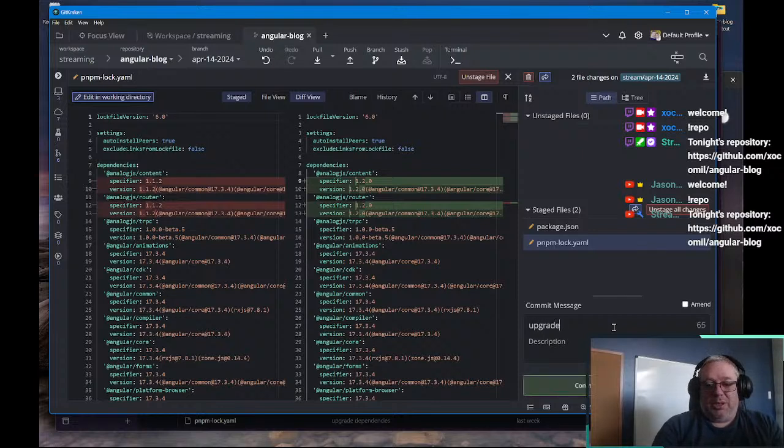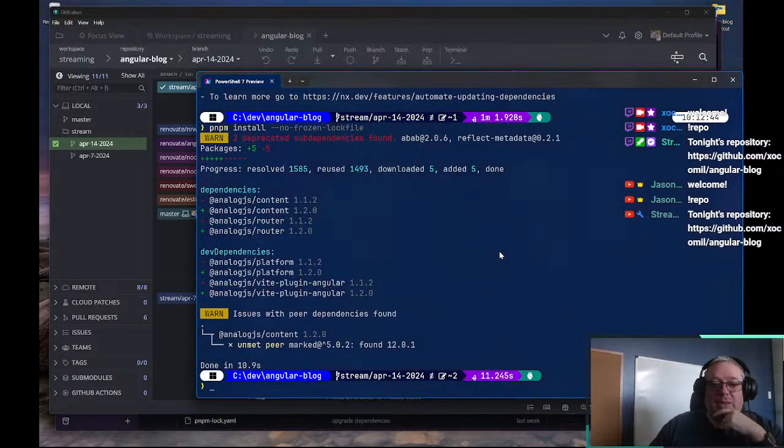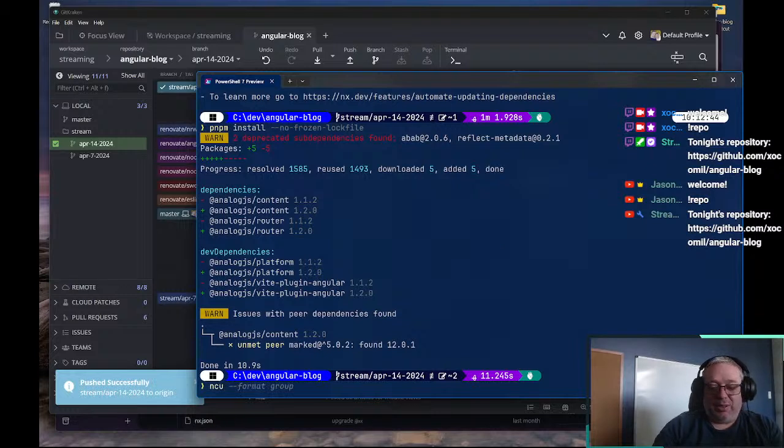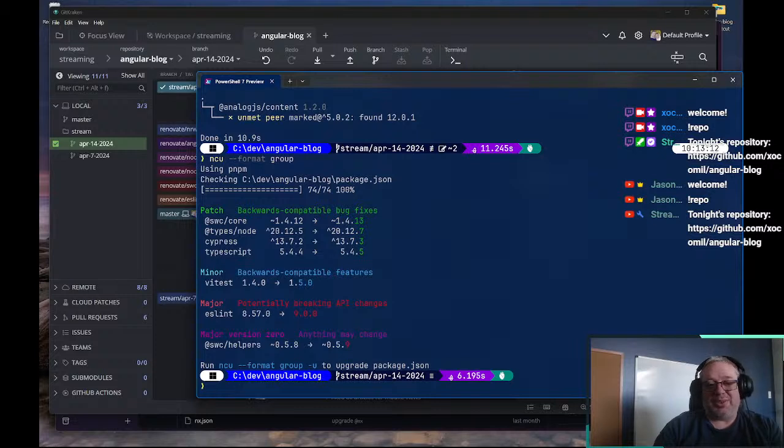So let's see, we upgraded Analog. The last thing I do, once I've done everything that I know has an Angular upgrade, and you could NX migrate everything, there's no problem to it. But there are just some things that are faster to do through npm-check-updates because I can do multiple at the same time. So I'm going to upgrade all of the stuff here that are patch upgrades. I'm going to upgrade the minors. I'm not going to do ESLint because there are some breaking changes in that that could potentially affect our NX. But I will grab the SWC helpers.